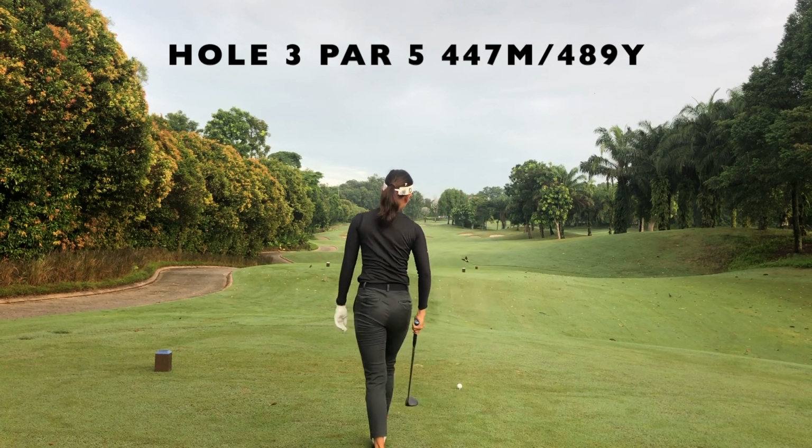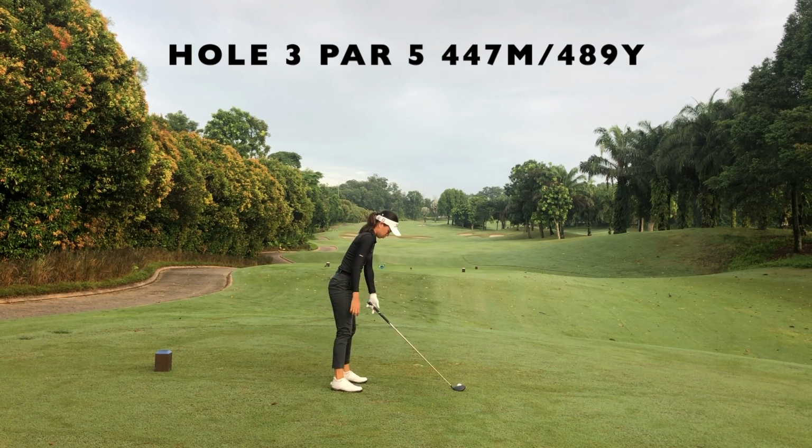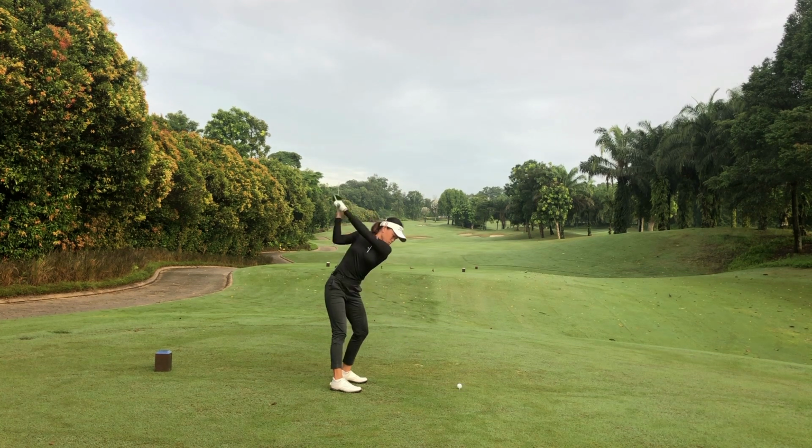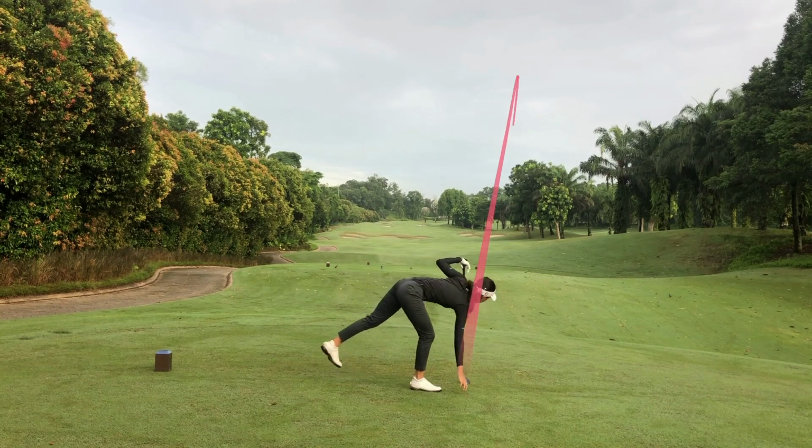So for hole 3 again, I'm hitting a 3-wood, but instead of aiming to the bunker like I normally do, I'm actually aiming a little bit more right, because if it was in the afternoon right now, I would actually be hitting a 5-wood. But since it is so wet, I'm hitting a 3-wood and just going more towards the right side to make sure that my 3-wood does not roll into the bunker.